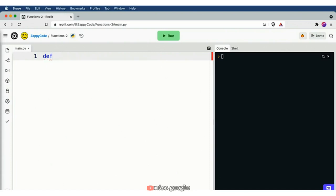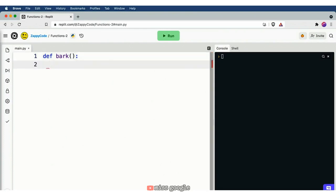So we say def space, and then we give our function a name. I want a function that can print out a dog barking. So I'm going to call my function bark, and then I'm going to give some open and close parentheses, and then I'm going to wrap it up with a colon. You've noticed anytime in Python that we see the colon at the end of something, typically when we hit enter to the next line, we're tabbed over because that's saying we want to do something if something above has happened. You've seen this with the if statement. Everything that's tabbed over belongs to the thing above it that is not indented.